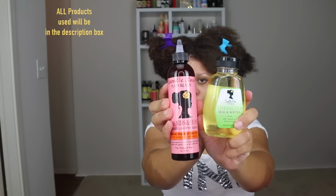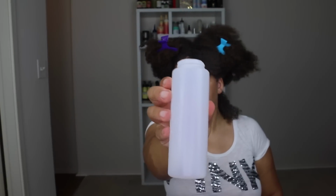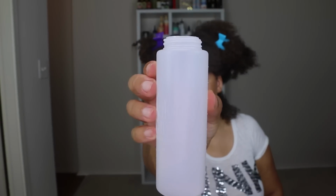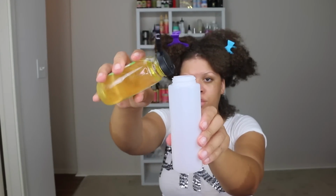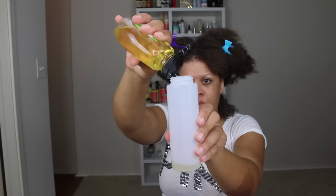I am going to be mixing Camille Rose Cocoa Nibs and Honey Ultimate Growth Serum, and their Herbal Tea Seal and Soften from the Leave-In Collection. I'm putting it in this applicator bottle because it'll be easier to apply in my hair.